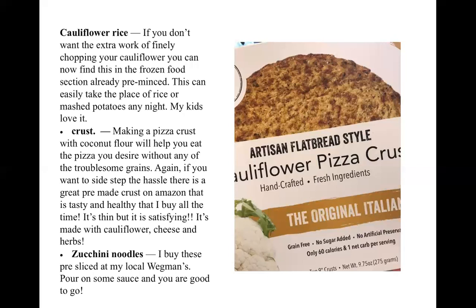And then swap out traditional pasta with zucchini noodles. You can find these pre-sliced if you live near a Wegmans, or a lot of grocery stores are carrying them now. And again, I'm all about easy peasy.